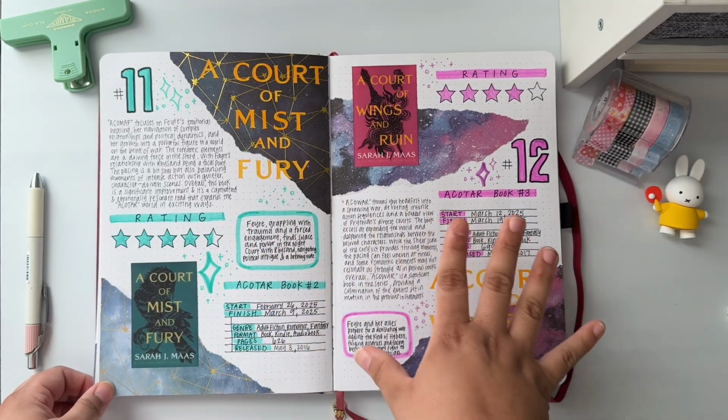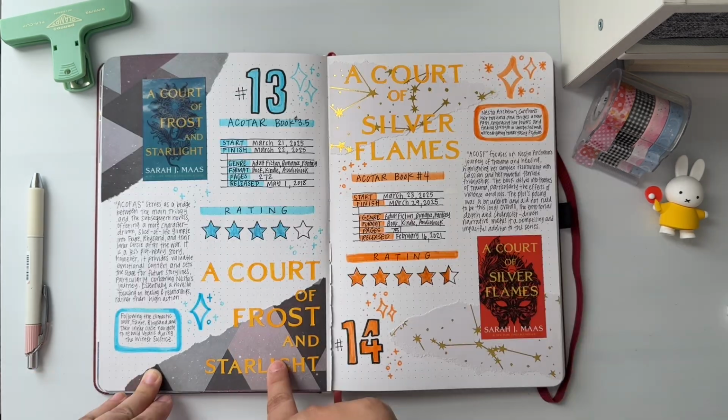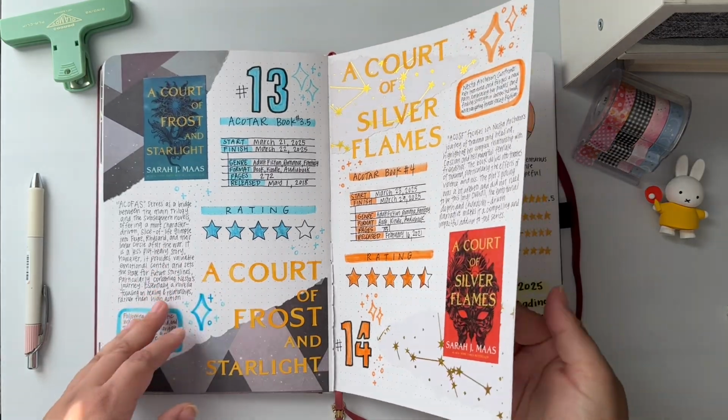So yeah, I read 4 books this month: A Court of Mist and Fury, A Court of Wings and Ruin. This is the novella, A Court of Frost and Starlight, and then this was actually my favorite of the month, A Court of Silver Flames. So those are all the books I read that month.